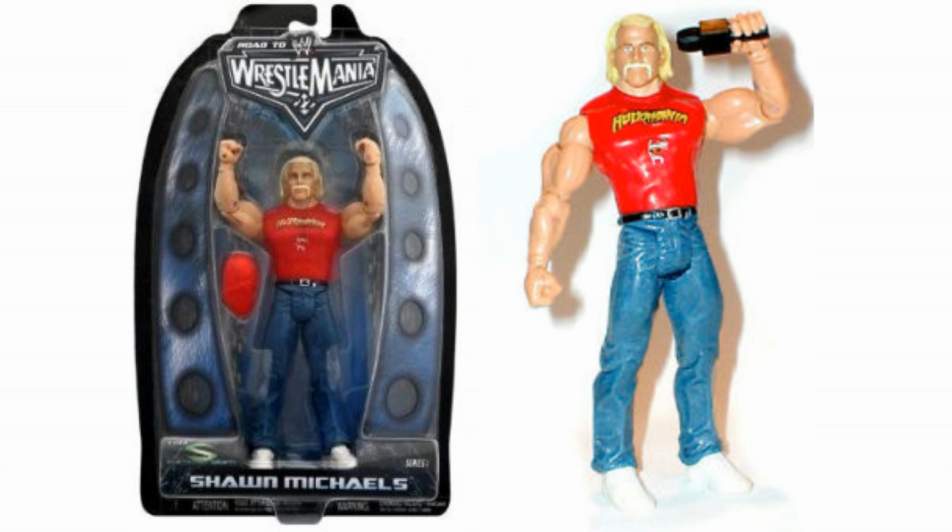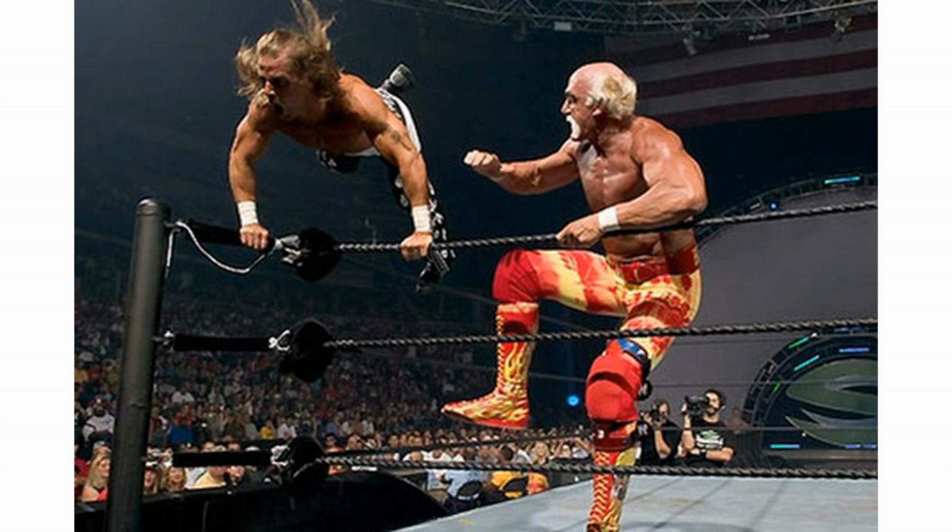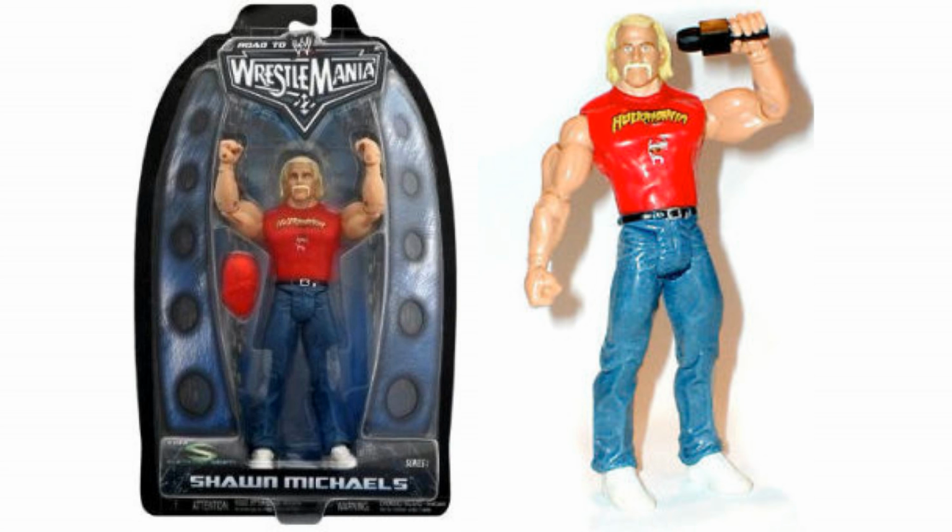This is based on the feud that Shawn and Hulk Hogan had in mid-2005. They had a match at SummerSlam. They were meant to have more matches, but Hulk Hogan decided that he didn't want to. So Hulk Hogan won at SummerSlam, and that was it. So they were meant to have more matches as they built towards WrestleMania. Not sure if they were going to face each other at WrestleMania. Obviously, they never did. But yeah, this is a Road to WrestleMania figure, and it's really cool.